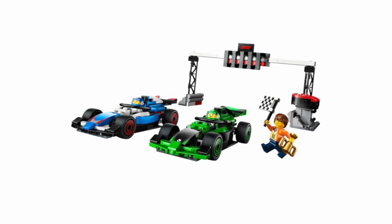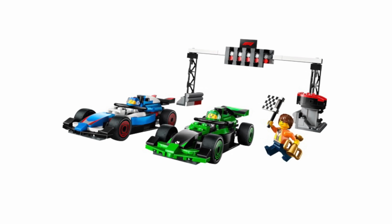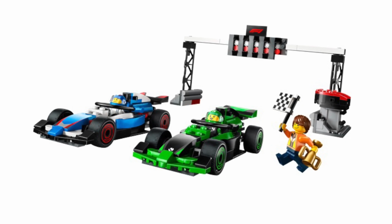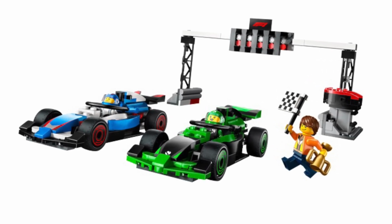Now, I think out of the sets with extras on top of the cars, like the pit lane, the truck and the garage, I think this one is the weakest. But for the price point, as the set has 2 cars, I kind of understand why there's not much of a grid from the set title.